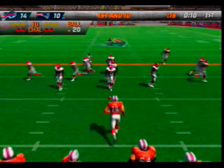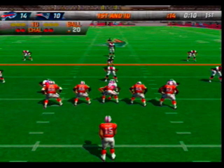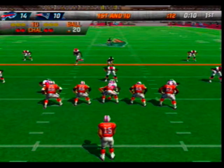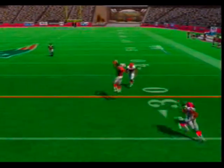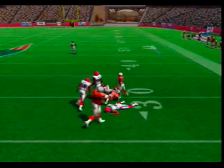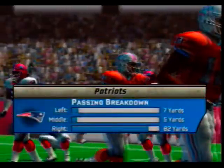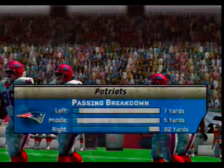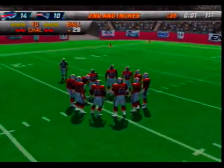First and 10. Ball on the 20-yard line. Buffalo comes out with seven in the secondary. With the throw, Taylor comes up to make the play. He found a soft spot in the coverage, John. The receiver did a great job reading the coverage. He found a hole in the zone, and the quarterback found him in that hole with the pass.